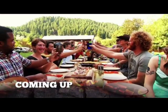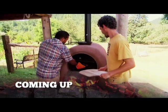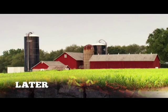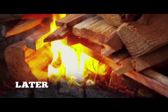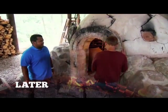Coming up, the rest of our feast comes together. Ooh, that looks pretty good. Ooh, it's looking pretty gorgeous. And later, I head to Wisconsin to check out a massive oven where a fire will burn for 5 days. I feel like I've walked into the Lord of the Rings.